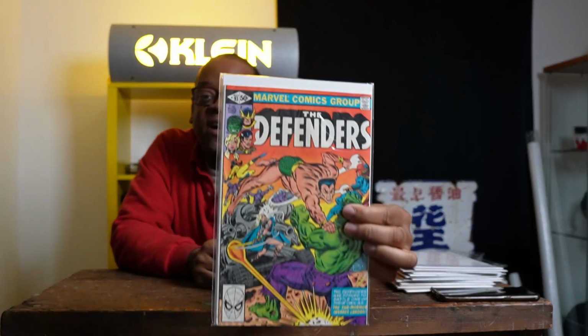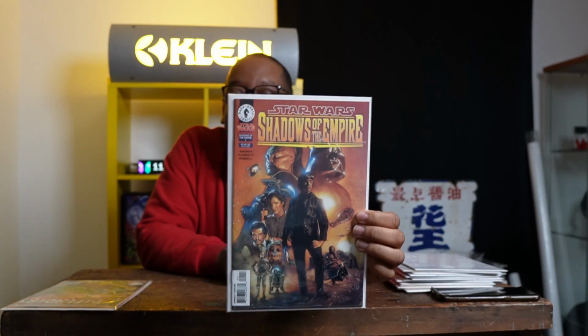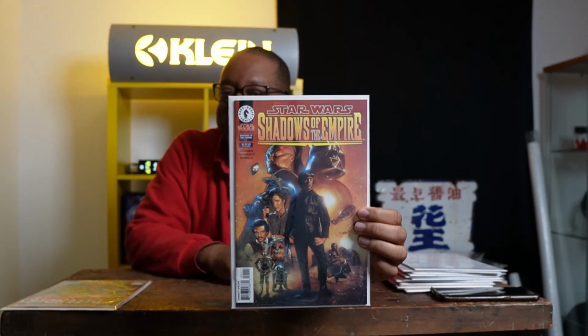So I figured the next best thing would be to get maybe some of his later series or his cool battle covers. I think this qualifies right here. Namor versus Hulk. So this one could be had for a couple of bucks. Just my opinion. All right, the next book I have here is Shadows of the Empire, number 1, Star Wars.